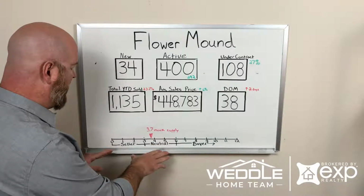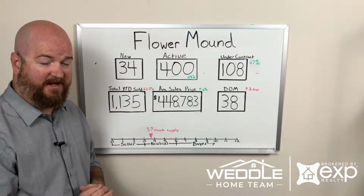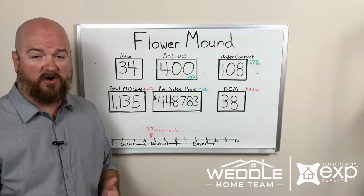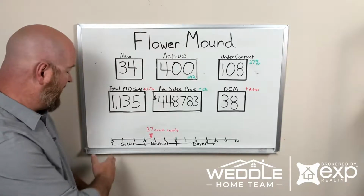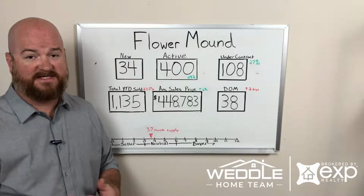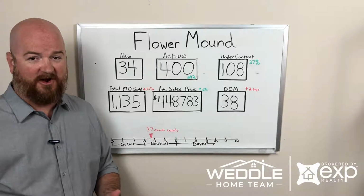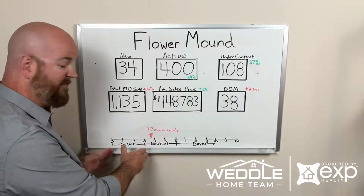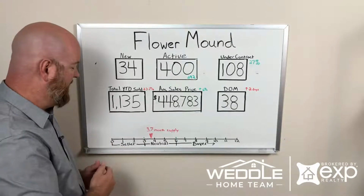Now down here what we've got is something called the absorption rate. And what the absorption rate helps us determine in real estate is what type of market we are in. Anything from about 0 to 3 months, that's considered a seller's market. Now a lot of you know over these past many years, probably the past 4 or 5 years, this is where we've been. It's kind of a crazy seller's market.